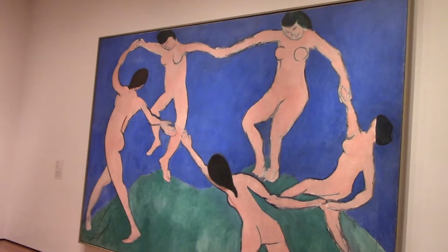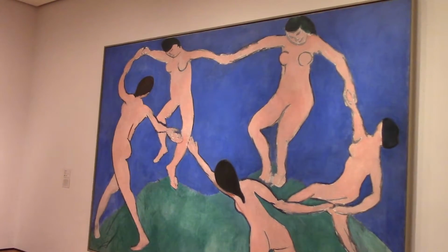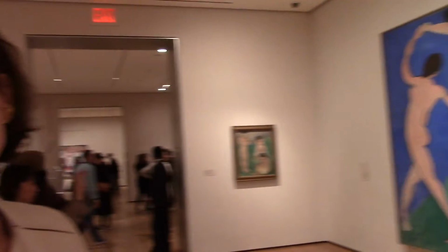And it's very simple. It's almost a cutout, which he was known for doing later in his life when he couldn't see very well anymore, and he had people cut out shapes. So what's amazing to me about it is it's very, very simple, but it's very evocative of the most basic, simple things about being a human on the earth and making a connection with other people and sort of celebrating life. So that's why I like it. It makes me happy.